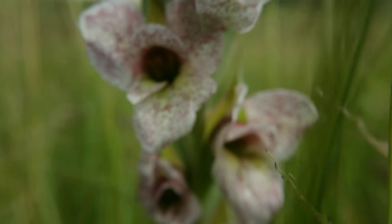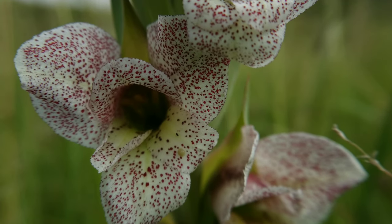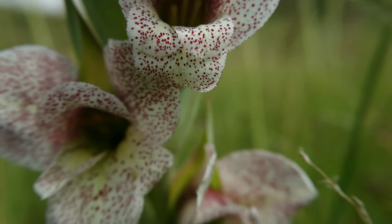There's a lot to like about Gladiolus ecklonii, but I think especially the spotting on the tepals that can vary from specimen to specimen. That gives them a really unique and beautiful look.